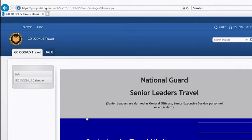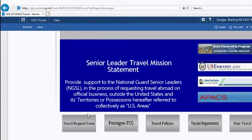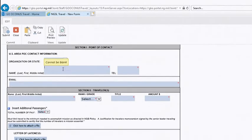Across the center of the screen, there is a row of buttons. In this demonstration, we will be selecting the button labeled Travel Request Form. Next, you will be brought to a Documents page. Because we will be submitting a new request, we will select the new hyperlink in the right-hand corner of the screen. A blank National Guard Senior Leader Travel Request Form, or National Guard Bureau Form 402, will populate for you.